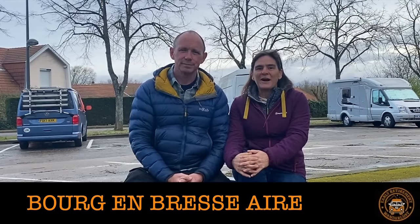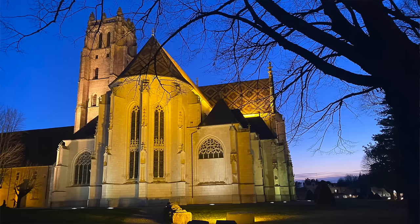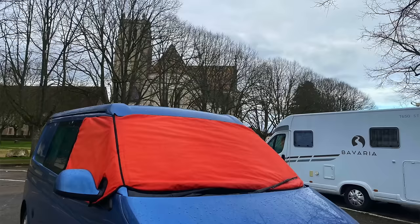We arrived here at about 6:30 last night. It was pitch black, but the monastery was lit up and it was absolutely beautiful. The car park is really well lit up, which actually gave us a sense of safety. We are in the heart of the city. There are, as you will probably notice behind us, cars going up and down the road. It is essentially a car park, but it was really quiet last night and there were lots of other vans, and I like the safety in numbers.